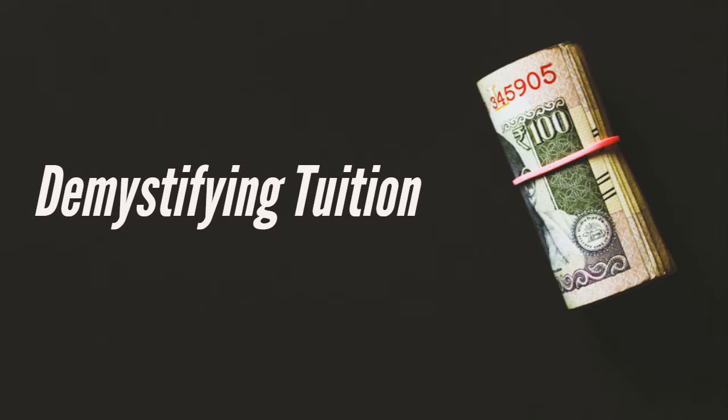Today we're looking at an article titled Demystifying Tuition. The study examined how institutions' websites present financial information to the public. So if you are a student or you work in higher ed, this is definitely of interest to you. I found it very interesting; it wasn't a quick read, but it felt like one.